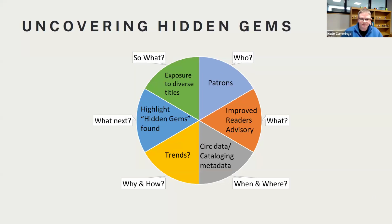Okay, so say you were using circulation data to help improve your reader's advisory, to see what was and wasn't circulating. And in this scenario, your patrons are the who. Those are the people that you're trying to interact with. And the what, the purpose of looking at this circulation data, is to improve the reader's advisory or programming, that sort of thing. The when and where, again, this is the data you're actually looking at. So we're looking at circulation data.